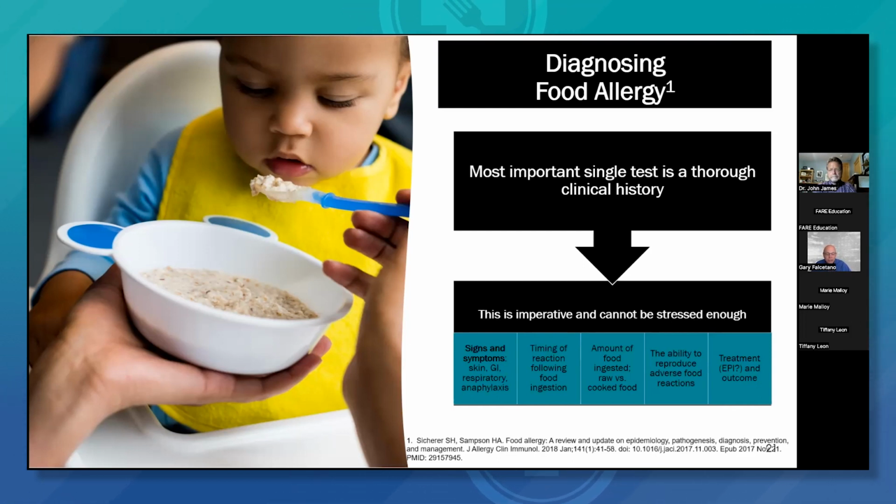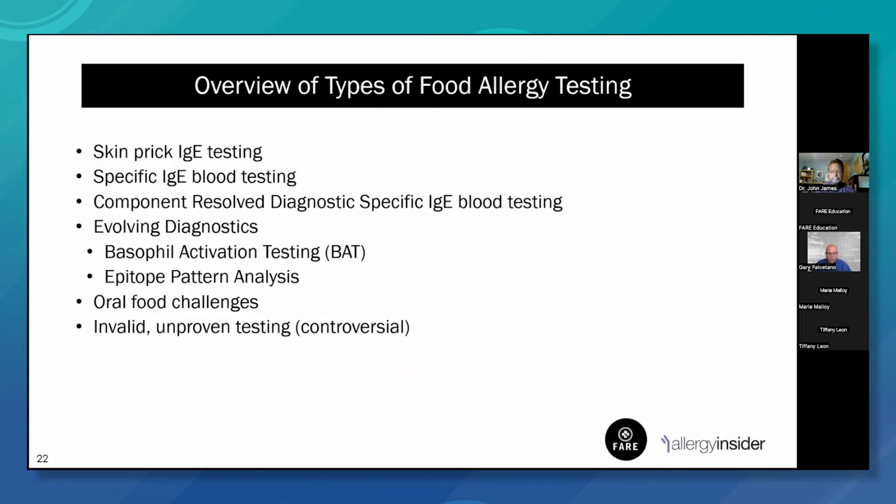A lot of the intolerances are more delayed reactions. What type of food you ingested, whether it was cooked, whether it was raw. And then does it happen every time you ingest the food? If not, is it related to something else, things like exercise or having a viral illness? And then finally, what did you do? Did it just go away? Did you take an antihistamine? Did it require epinephrine? These are really important historical points to let clinicians know to help them get to the right diagnosis.